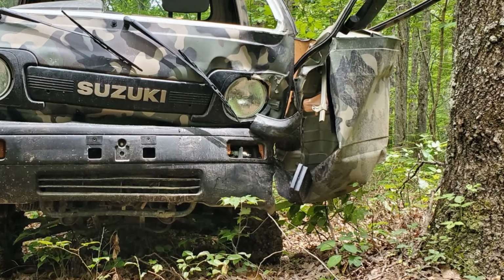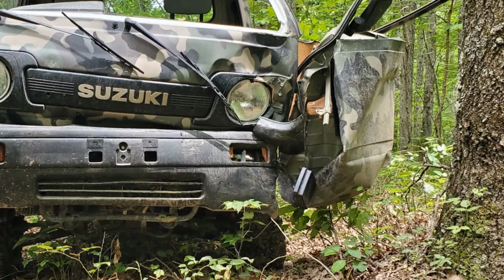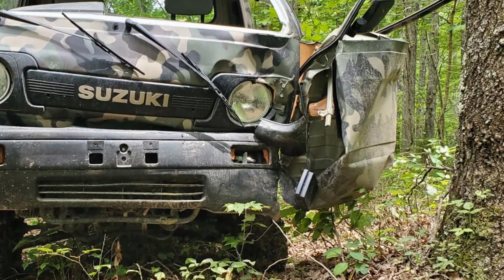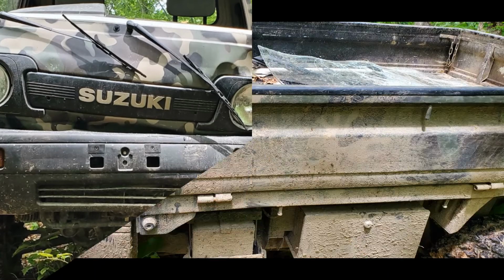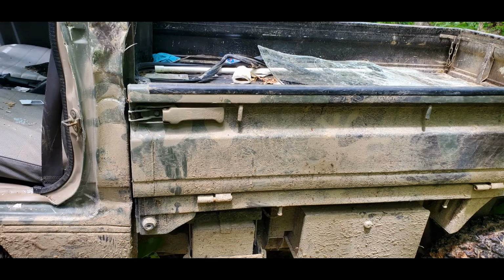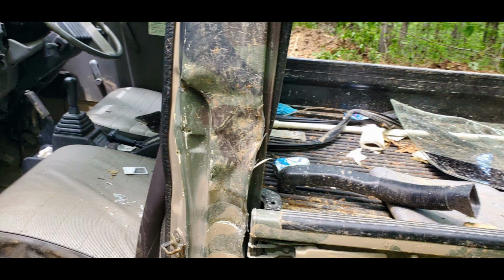As you can see here, the impact is on the passenger side of the vehicle. It did bend the suspension in on the passenger side wheel. Not sure if the wheel has damaged itself. You can see behind the door has been pushed in and crushed. The cab is actually pushed back into the bed. You can see the busted out windshield, intake piping laying there.